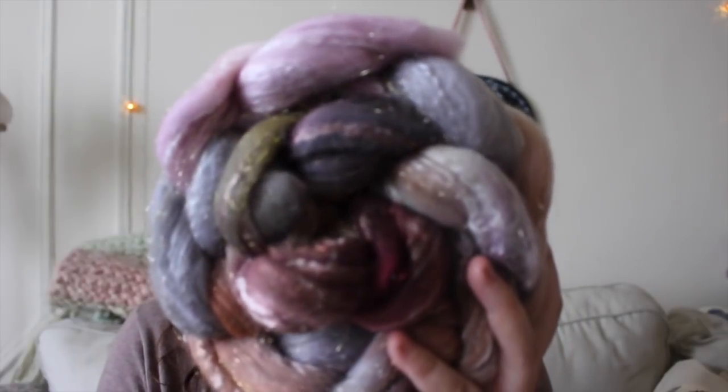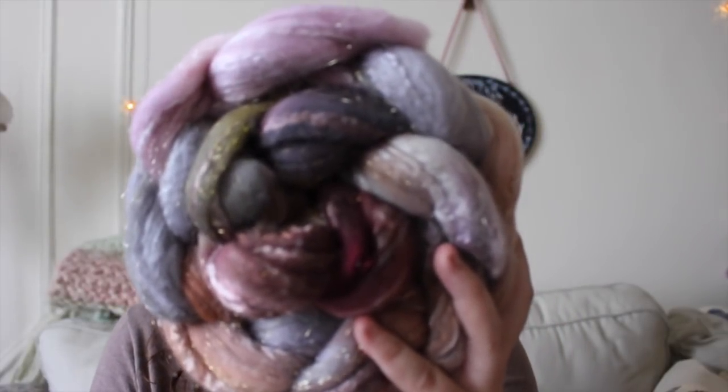And this is from Created by LCB. This is her Queen's Court colorway, which I believe was a one-of-a-kind colorway, and I was lucky enough to snag 5 braids of it. It is merino. What is this? I can't really remember the blend right now. I'll put it right here.